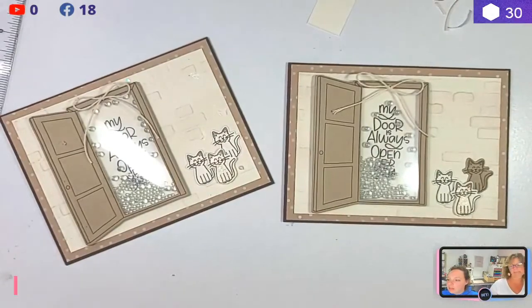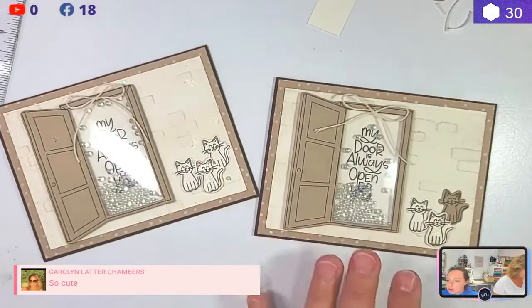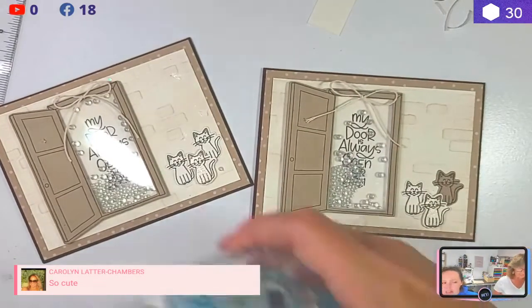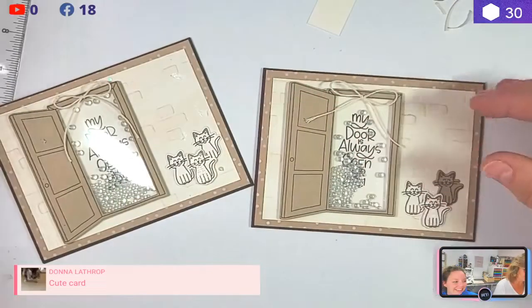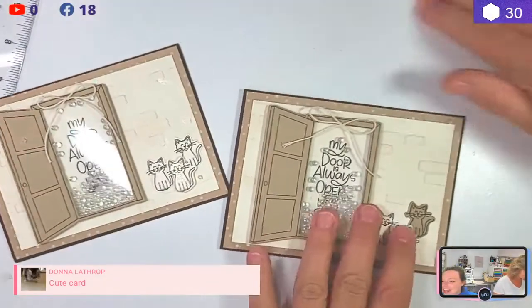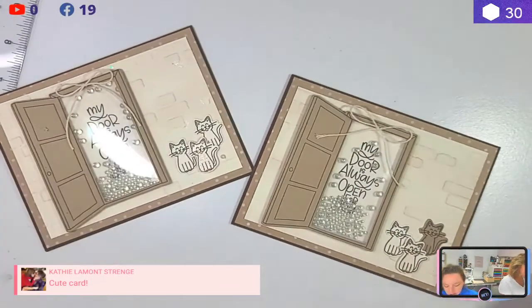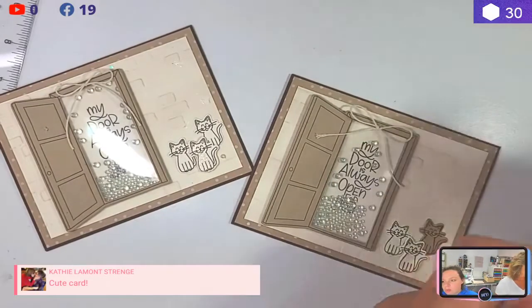Perfect. Carolyn said, so cute. Jenny said, I wouldn't add a thing. Don't junk it up. Don't junk it up, Mom. I will not junk it up. Donna said, cute card. Thank you. Kathy said, cute card. I think it's adorable. Thank you.